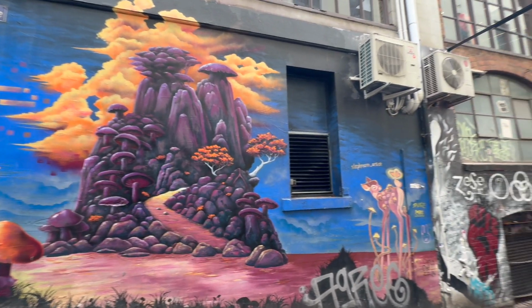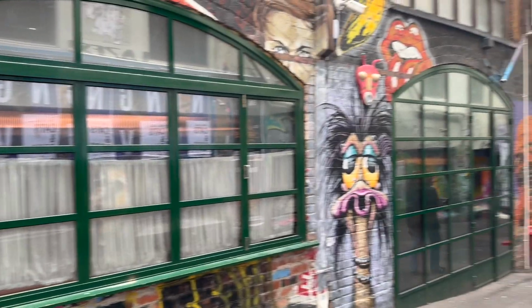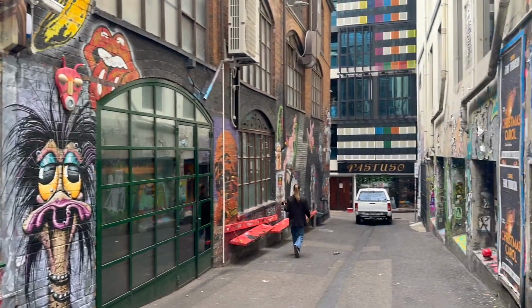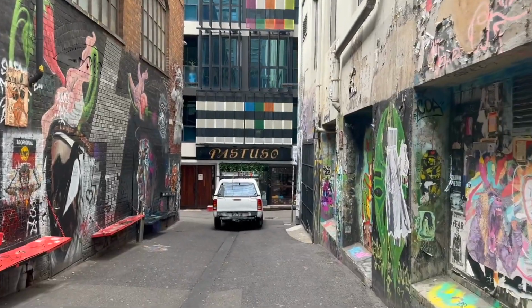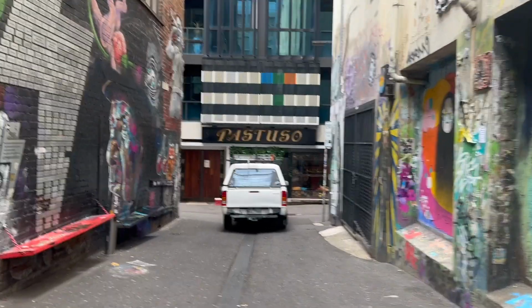Anyway, we're at the ACDC Lane and it's incredibly beautiful. It has all the graffiti walls possible. Let me show you around. After an interesting breakfast, here we are at the ACDC Lane. This place is covered with graffiti created by different artists in the city, expressing their love for art and magic. Every wall has a story to tell.